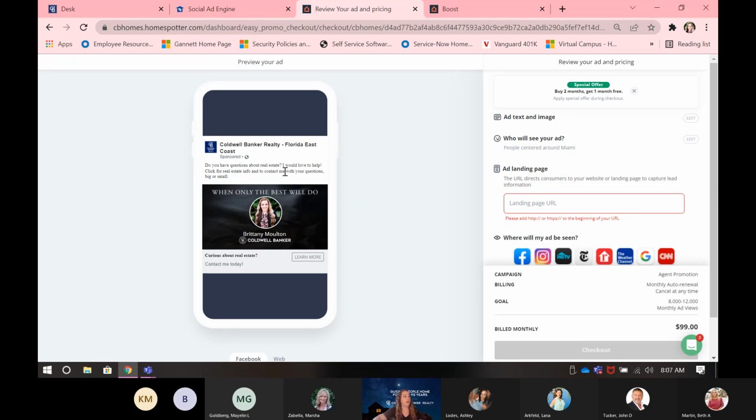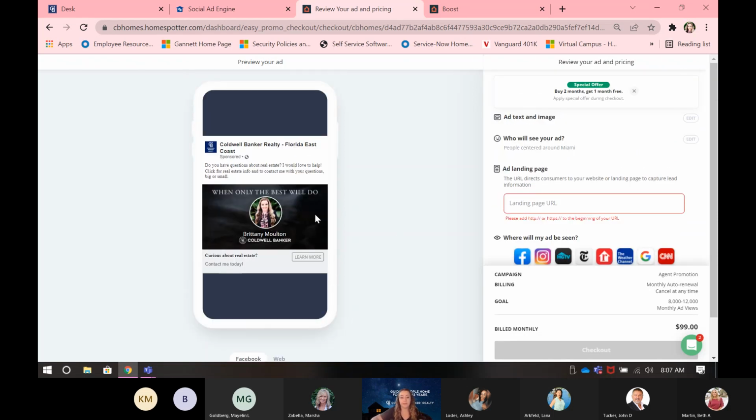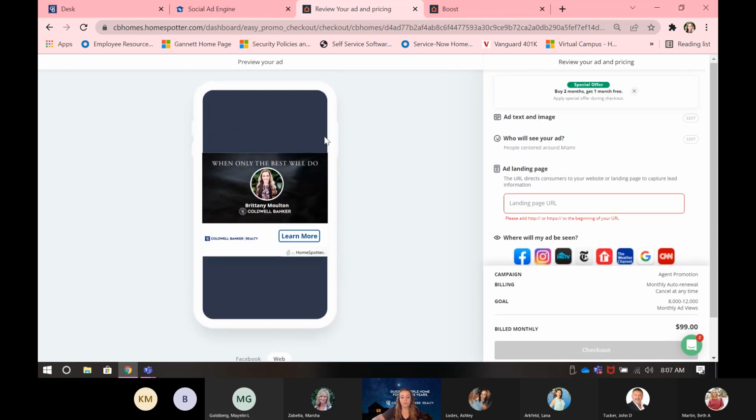So this is showing you what the ad would look like on Facebook. Very simple, very clean. They've already done pretty much the majority of the work. You don't have to think about anything. You don't have to load any creative. It's ready to go. You can also click this web view to see what it would look like on the web. A little bit more clean, just pristine, looks good, right?